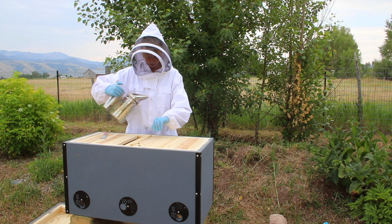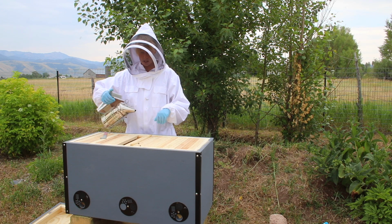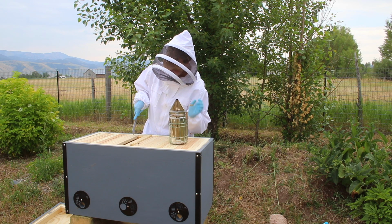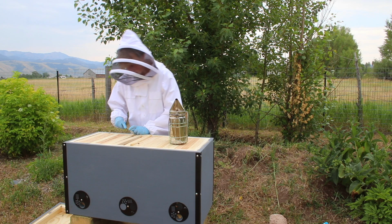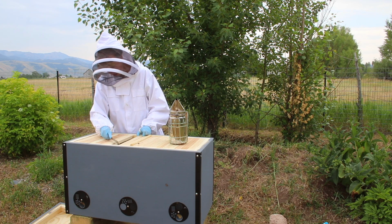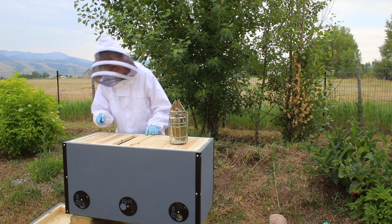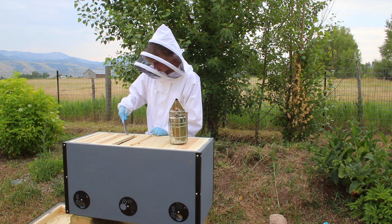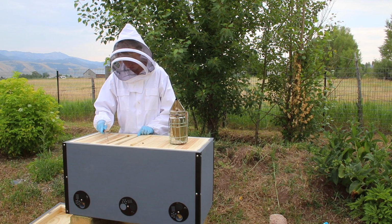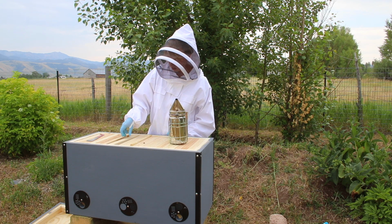There, I jerked that a little bit, and that made them a little bit upset. I'm sorry, I didn't mean to do that. This next frame, again, has more work on drawing out wax. It's actually fairly drawn out. So this one appears to have done a little bit more work than the other side.